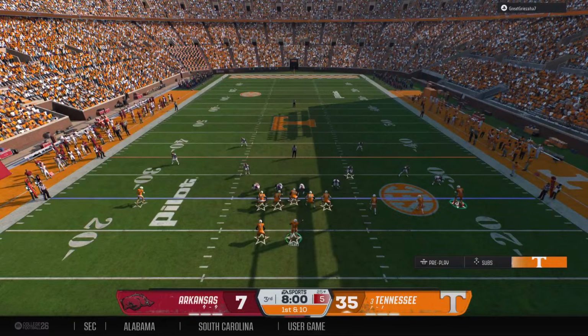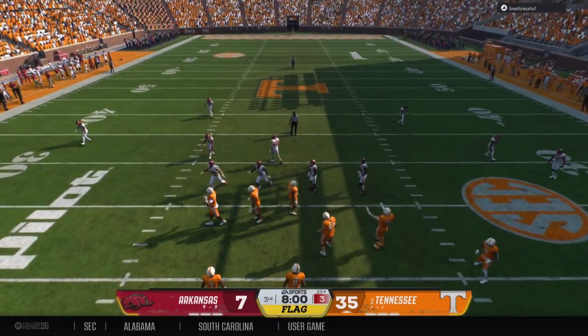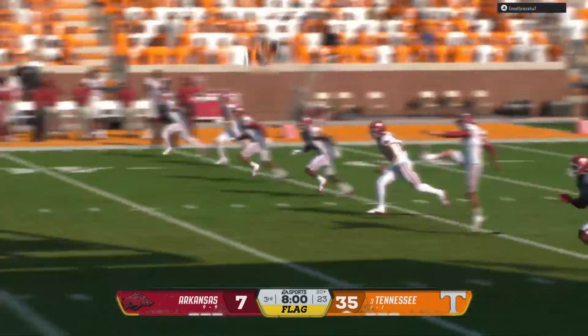The big orange offense on the field. Let's see if they can keep that first half momentum rolling. Someone not clear on the snap count. It'll be a false start, and they'll move it back.